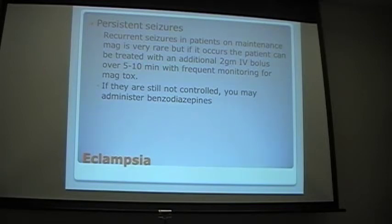If you have someone with persistent seizures on maintenance mag, it's very, very rare to have someone keep seizing once they've already gotten their bolus and their mag. But if it happens again, you can increase their rate to 3 grams per hour, or even 4 grams per hour, and you can also do another bolus over 5 to 10 minutes, a 2-gram bolus, with frequent monitoring for mag toxicity. If they're still not controlled, you may consider administering benzos.